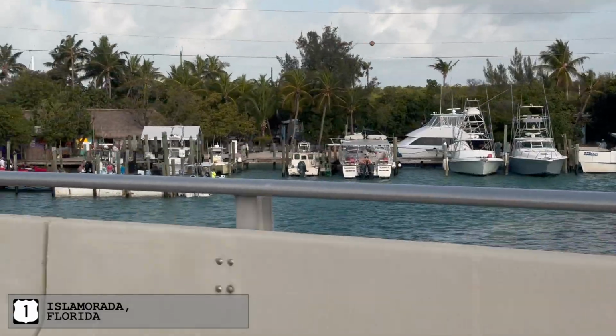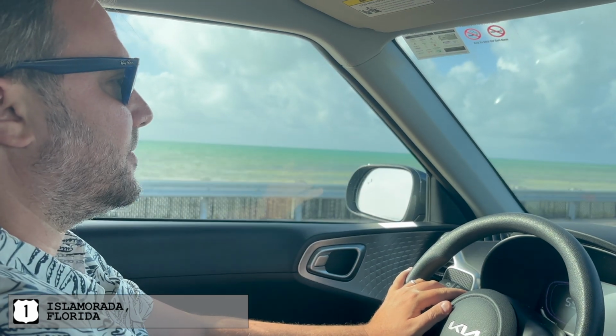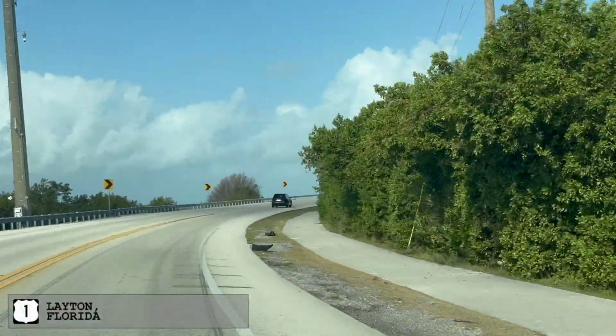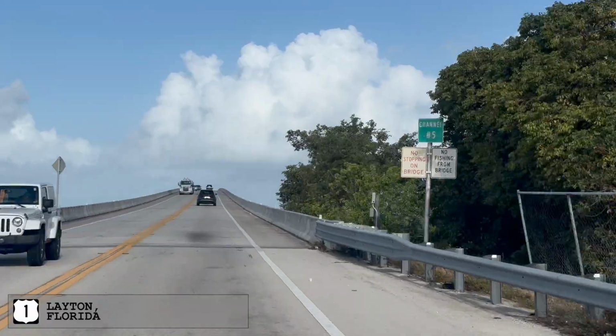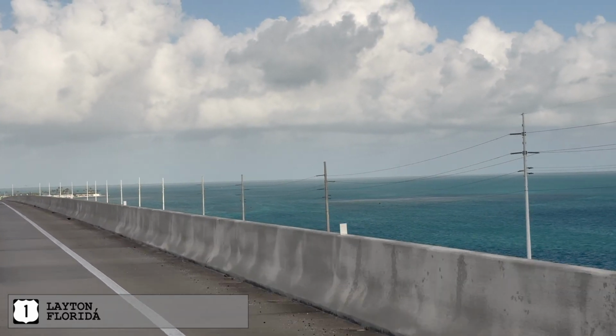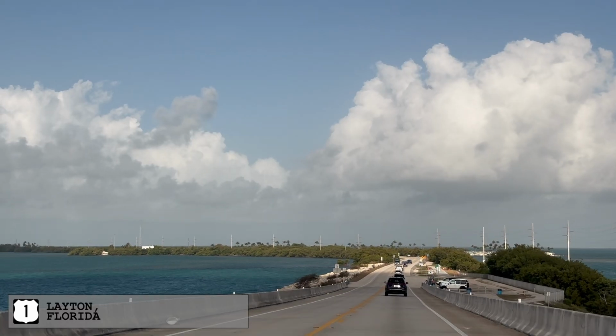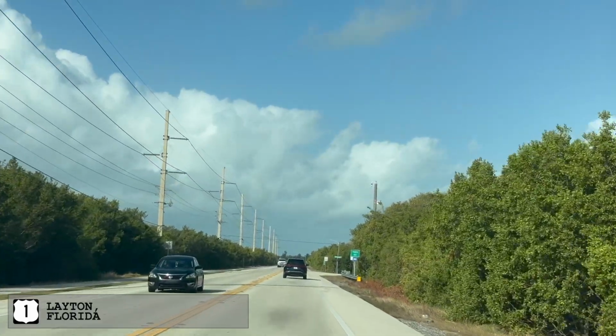US Route 1 is called the Overseas Highway as it traverses the Keys. Before its completion in 1912, the only way to get out this far was by boat or on the Overseas Railroad. The road now uses much of the infrastructure from the railroad, but you get to glimpse a lot of decaying parts along the way as well.